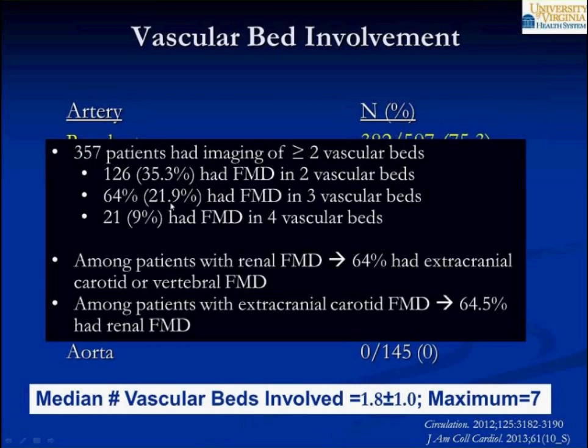When we looked at patients who presented with renal FMD and underwent imaging of their carotid arteries or vertebral arteries, up to 64% of them had extracranial carotid artery or vertebral artery FMD. And when patients with extracranial carotid artery FMD were imaged, and their renal arteries were imaged, up to 64.5% of these patients had renal FMD.